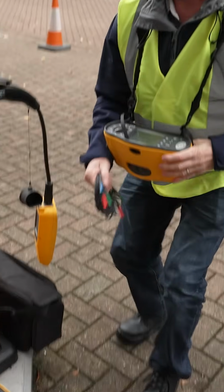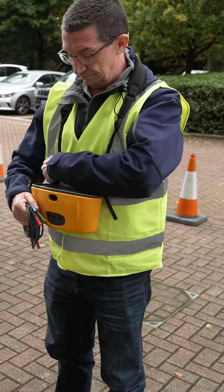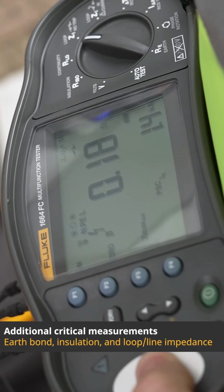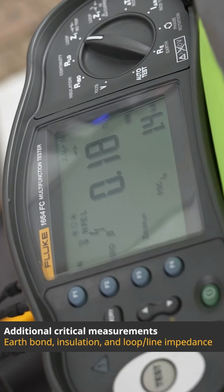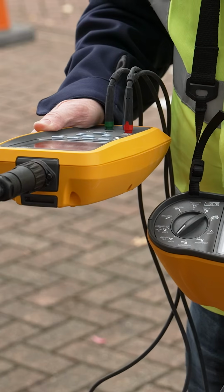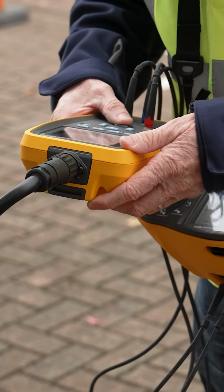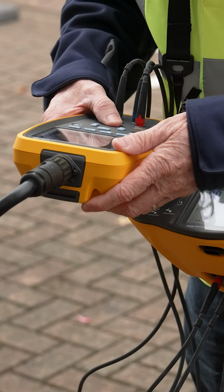And with support from compatible Fluke multifunction testers, you can perform additional critical measurements such as earth bond, insulation, and loop line impedance. This comprehensive approach to testing ensures that every aspect of your EVSE is thoroughly checked and certified.